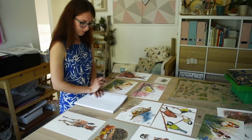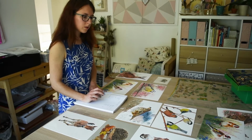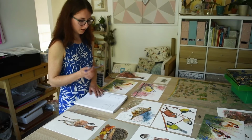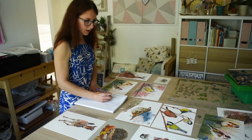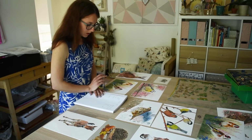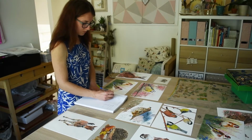So I might put him there, but then I don't know if the hedgehog is more suited to September. Okay, I'll put that. The birds were winter, but because I've done the great tit in its summer plumage, that's going to have to be a summer one. I think I'm going to put the goldfinches in July, mainly because that's my birthday month. So then I'll go for the birds for June.